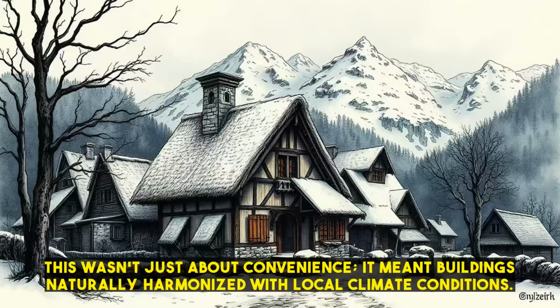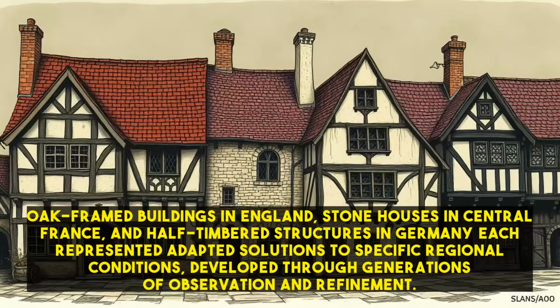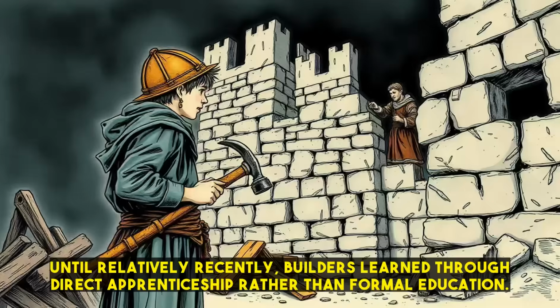This wasn't just about convenience, it meant buildings naturally harmonized with local climate conditions. Oak-framed buildings in England, stone houses in central France, and half-timbered structures in Germany each represented adapted solutions to specific regional conditions, developed through generations of observation and refinement.